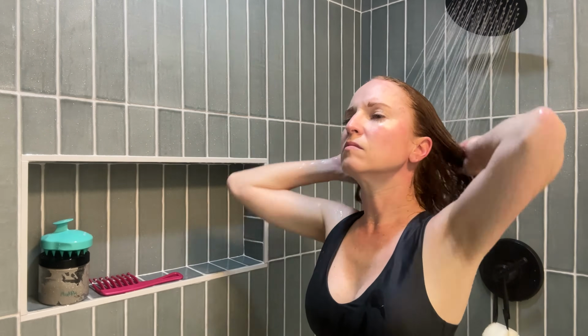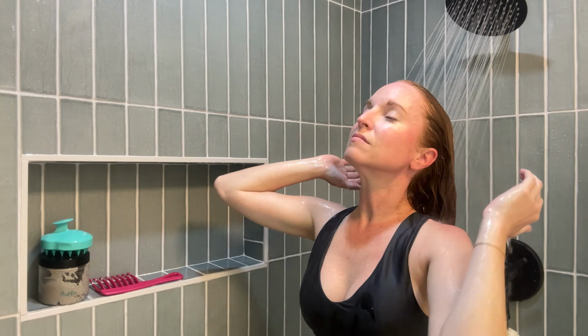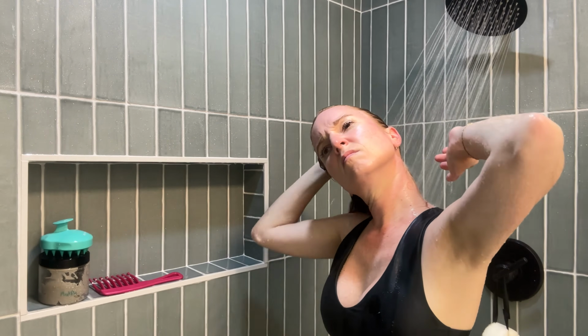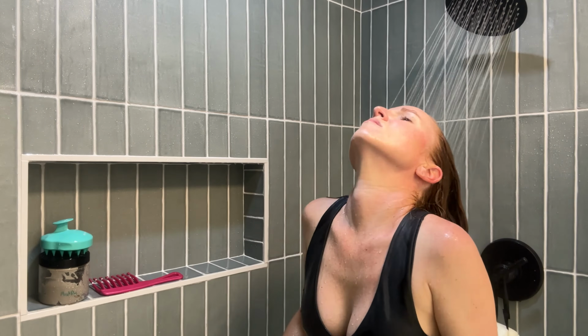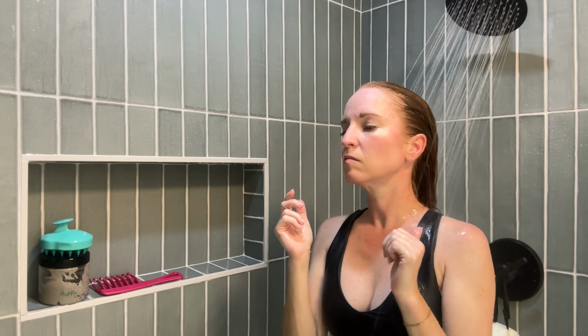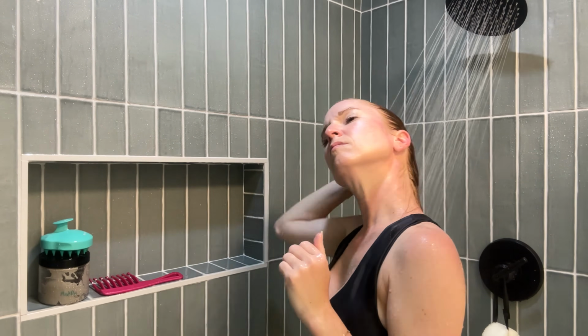Fun fact about the DevaCurl products, they are not a rinse thoroughly product. So you can do a light rinse, leaving some of the product in your hair, and it's totally okay. They even say with the final rinse on the conditioner, you can leave it in partially as a leave-in. So I am partially rinsing here before I move to the next step, which is my DevaCurl conditioner.